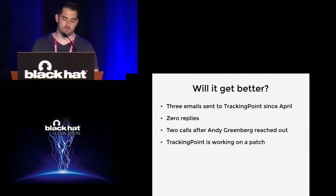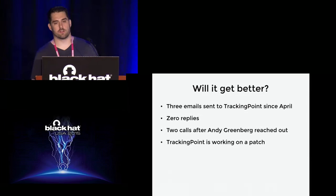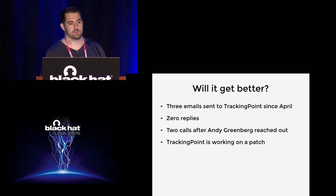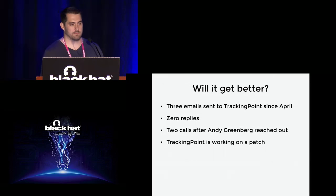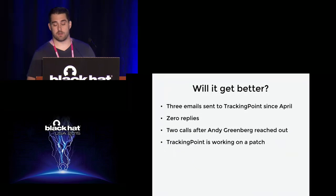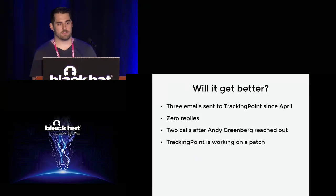So we reached out to them starting in April. We sent 3 emails. Up until Andy wrote the Wired article, we had yet to hear back from them. He was able to get a hold of them and talked to one of the founders. As soon as he got off the phone call with Andy, the founder reached out to us. He said we're doing great work, glad we're working on it, and was happy to work with us. They are working on a patch. It's not available yet, but hopefully at some point they'll get that out. As a vendor, they've been phenomenal to work with, and I wish more vendors would take the approach that they have.